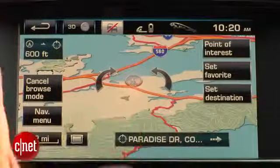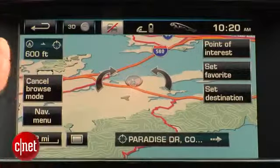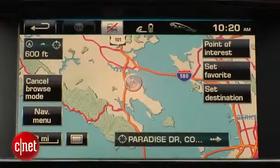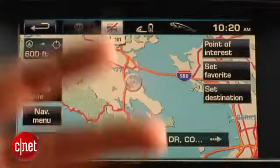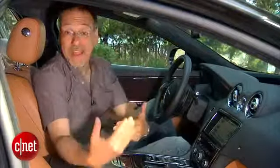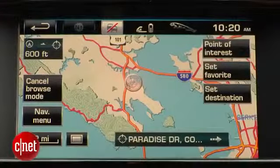And as you can see, the map quality is pretty good. I've always been pretty pleased with Jaguar's map quality, and it's very well rendered, but pretty basic. You've got a 3D mode, you've got a 2D mode, and you've got north up. There isn't a lot of nonsense like fly through buildings. There's no Google Earth. There's nothing of the really advanced type of map display, but they get the job done.